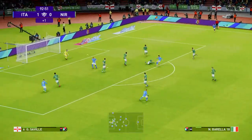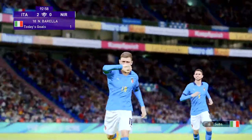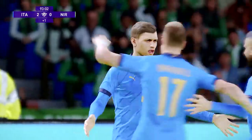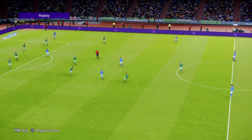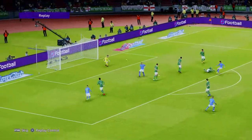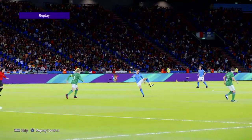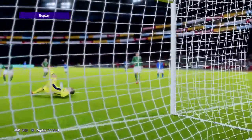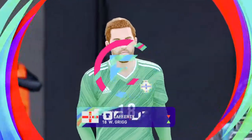One! Really well taken, and he had plenty of it. And that's just clever. He made the keeper think he was going one way, only to outfox him by going the other. Very nice. Northern Ireland are making a change now.